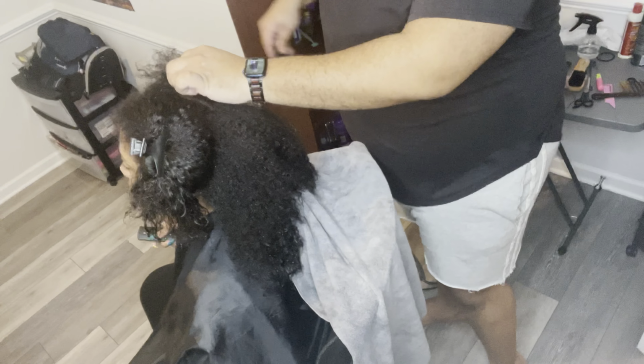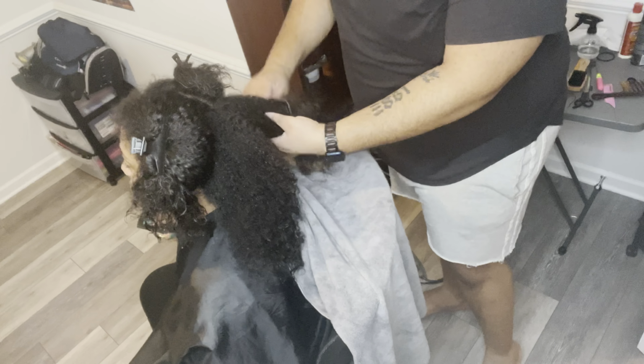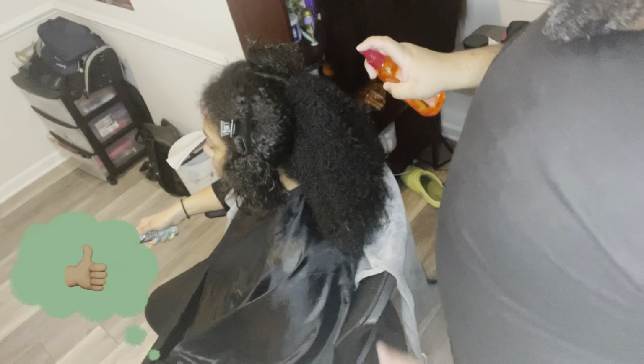I did some large knotless braids on the boo thing. They turned out really nice. I actually washed, detangled, conditioned, and did these large knotless.